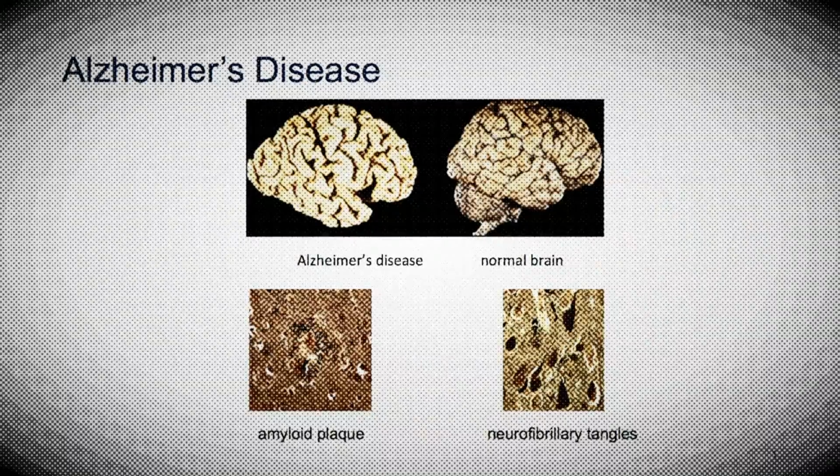The most common form of dementia is Alzheimer's. About 500,000 people in the U.S. have early onset. The impact of the disease on the individual and on their family is significantly different than when it happens when somebody is in their 70s or 80s.